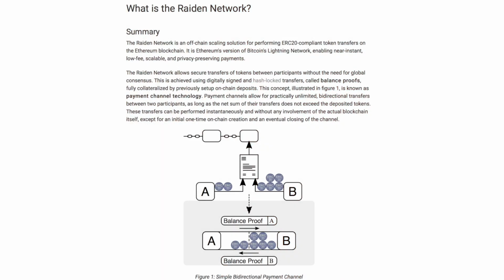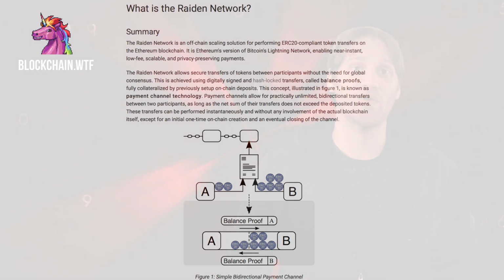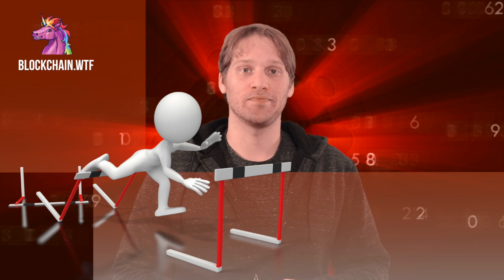According to the project website, the Raiden network is an off-chain transfer network for Ethereum ERC20 tokens. It provides a fast, scalable, and cheap alternative to on-chain token transfers. At the same time, the Raiden network transfers provide users with guarantees of finality, security, and decentralization, similar to those known from the blockchain. In layman's terms, you get the positive features of the blockchain, all while overcoming scalability, one of the technology's biggest hurdles.